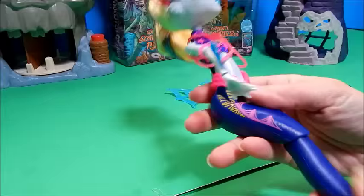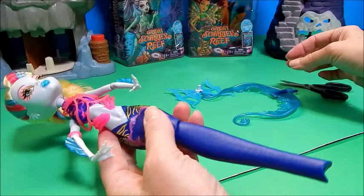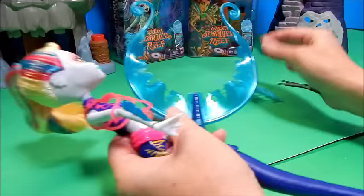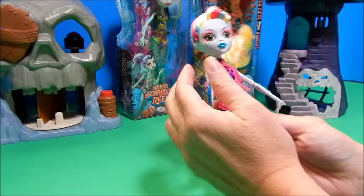Okay, she is out, and it looks like she's in three parts. She comes in this body part, this giant fin part, which is really groovy looking, and her wing part, which I'm guessing is the glow-in-the-dark part, since it said that. So let's get her together. I'm hoping and assuming this is going to be pretty easy.